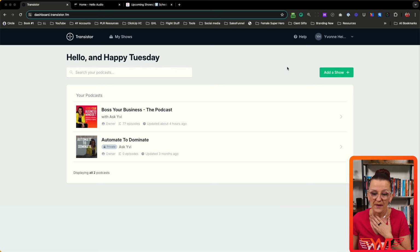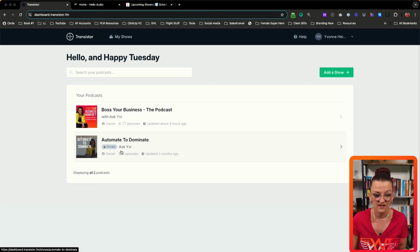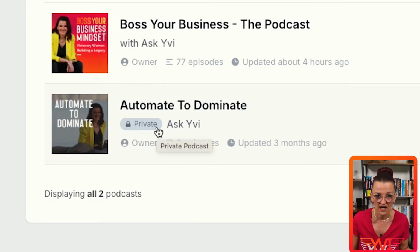Then choose your platform. Now, I have two favorite platforms. Me personally, our podcast is running on Transistor FM because our focus initially was a public podcast and I wanted to be able to run dynamic ads on it, so we chose Transistor. And as you can see, Transistor allows you to create a private podcast too.